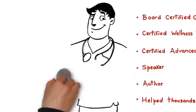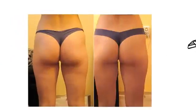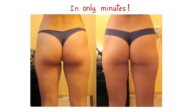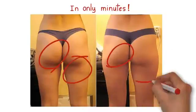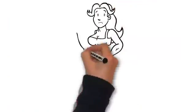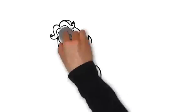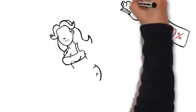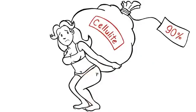Okay, so the tip I'm about to share helped Mila go from this to this in only minutes. Now, notice the obvious reduction in visible cellulite on Mila's buttocks and upper legs. When it comes to cellulite, unfortunately, women get the short end of the stick no matter how good of shape you're in. In fact, studies have shown that 90% or more of women have cellulite, and the older they get, the more visible the cellulite becomes.